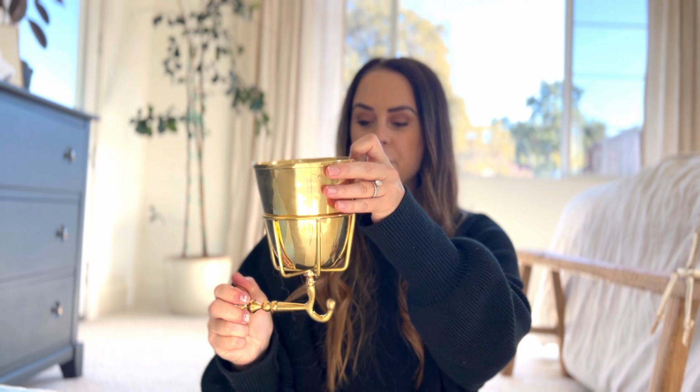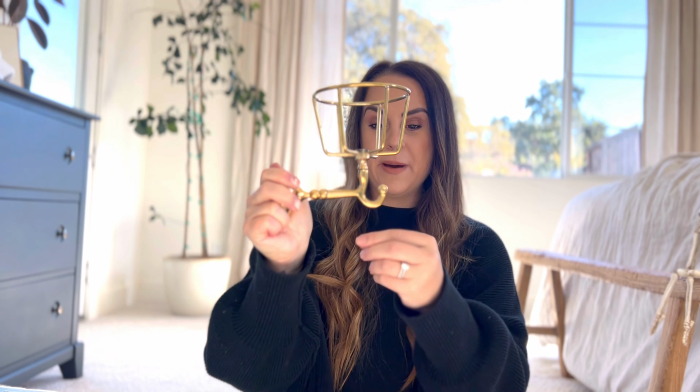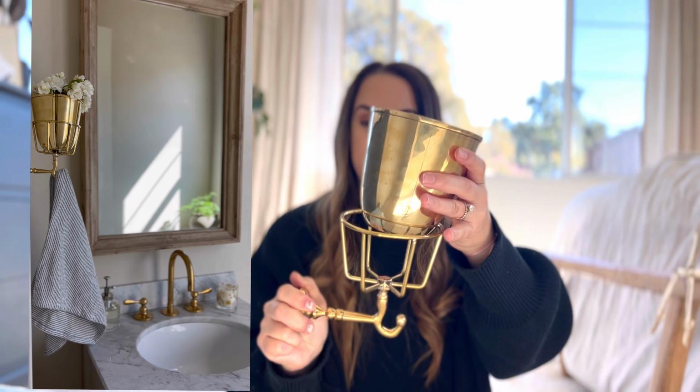But this is unlacquered brass, and sorry if it's making a bunch of noise. Let me pour out the screws. I have everything put in there so I don't lose it. But I have this on my wall, and then I have my little bath towel that I wash my hands with. And then this goes in here with some florals.